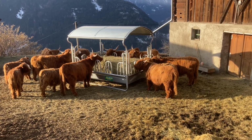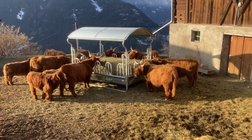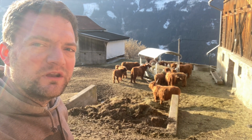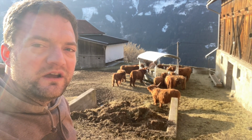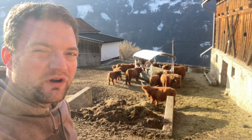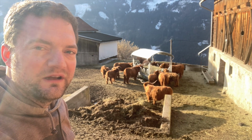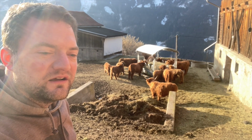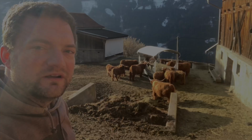I think it'll really help the farmer to take it easier and also to save up on a lot of time. Yes, it's an investment, but he has this concrete area here where they won't trample everything. Even in rain, it won't break. It'll stay fairly dry there for them. And this is less labor and saves a lot of money in the long run.